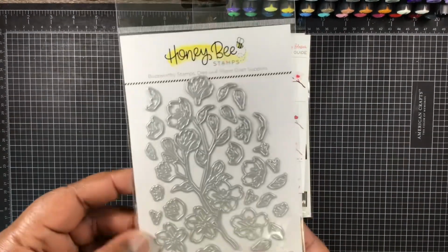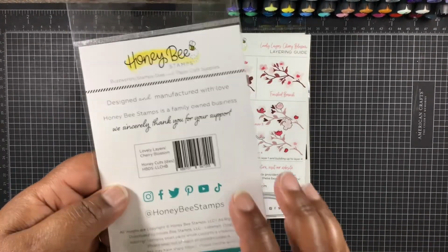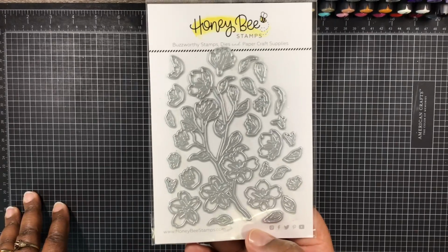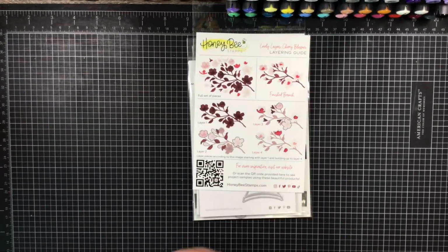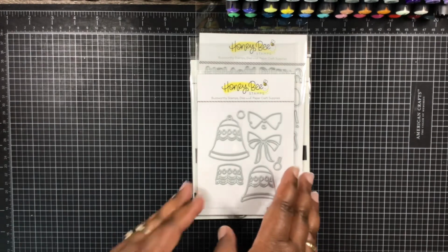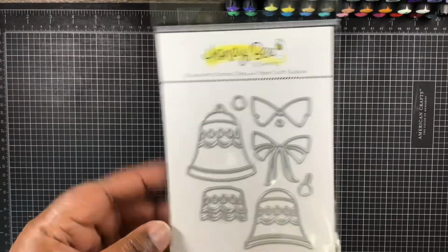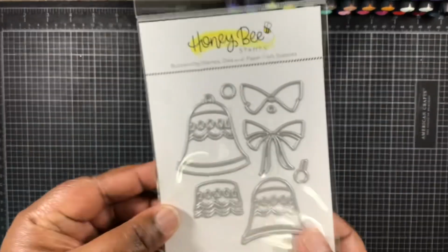And then I also picked up what is this? I forgot what the name of it is. Cherry blossoms. This is not for the faint of heart, that's for sure. But I did make some, and so you'll see that project coming up soon enough. And there goes the little layering thing, supposed to help you out there. I also picked up these bells here. I guess it's called bells. I don't know. Yep, layering holiday bells.